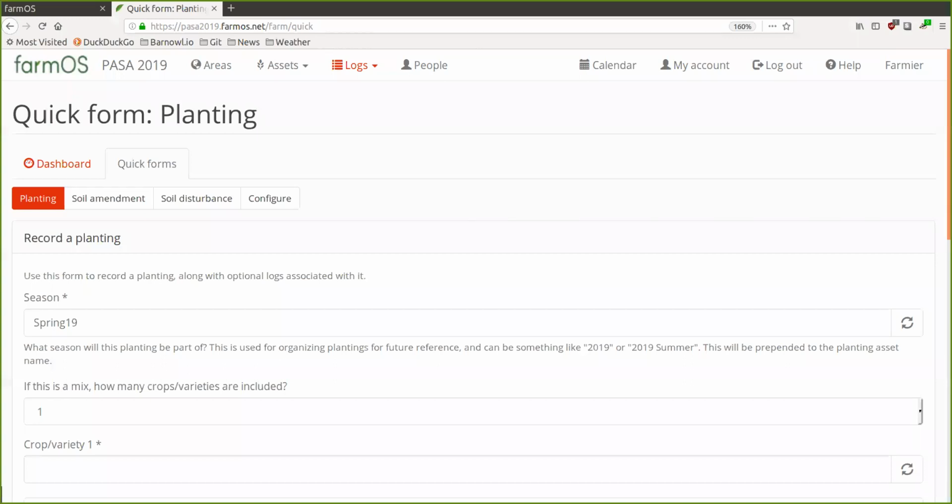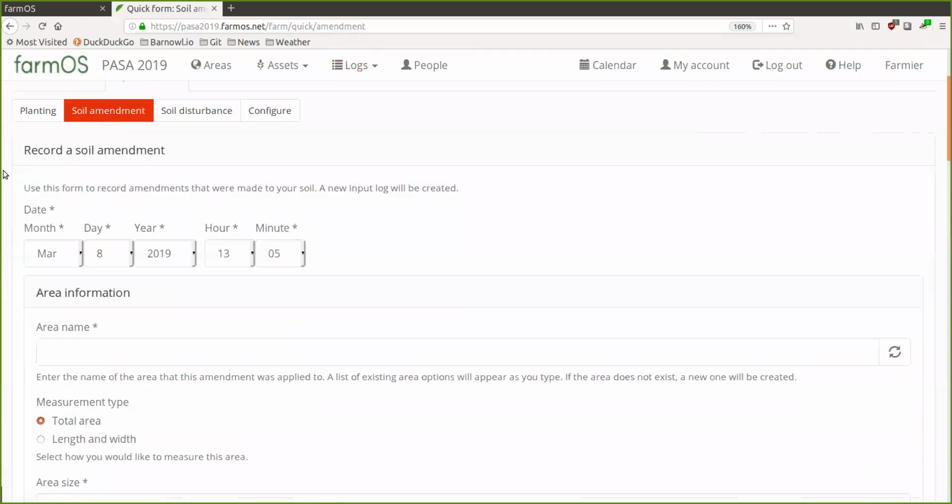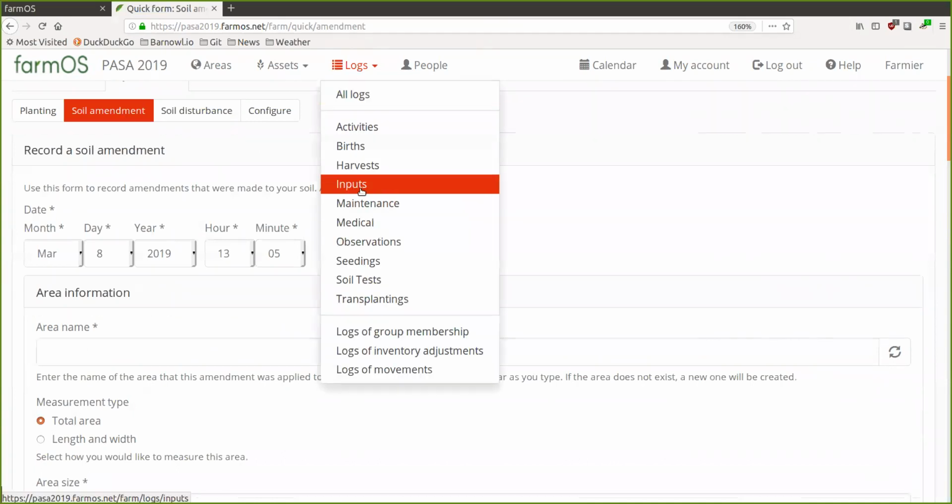Great questions. So the fertilizer application, let me just mention that one really quick, because this is one of the quick forms that Pasa helped to support the development of. Just like the planting quick form, we have this soil amendment quick form, which is really meant to be used for any kind of amendment to soils. But what this does in the background is essentially just to create an input log. There's different kinds of fertilizings, right? There's ones that are to the soil, and then you might be doing other things to your starts in a greenhouse, which isn't necessarily a soil amendment, but it's kind of similar. All of those kind of things can be entered as input logs.